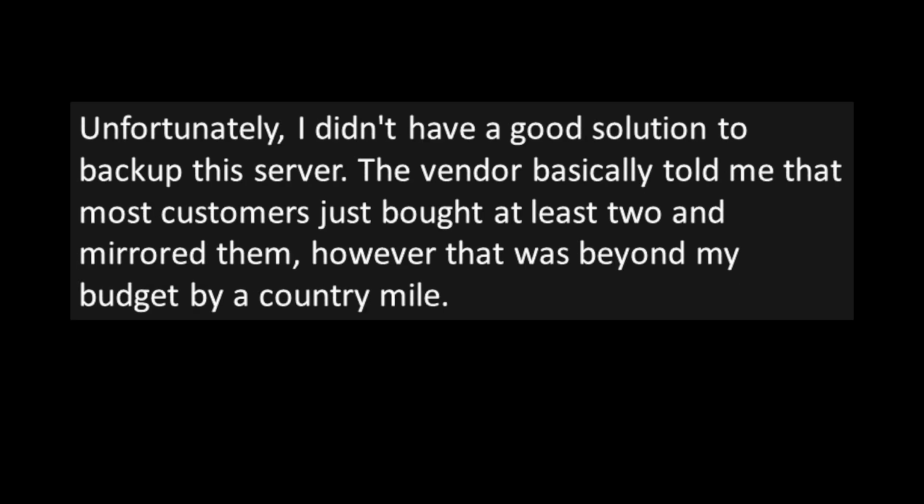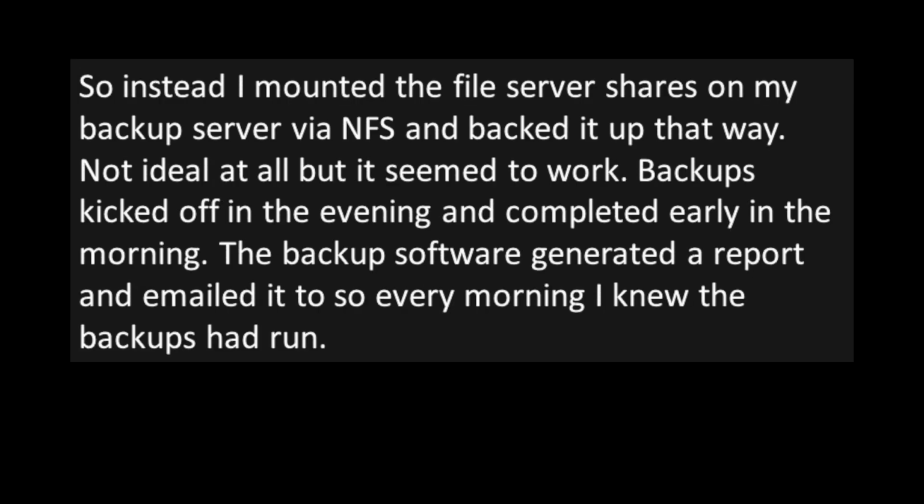Unfortunately, I didn't have a good solution to back up this server. The vendor basically told me that most customers just bought at least 2 and mirrored them. However, that was beyond my budget by a country mile. So instead, I mounted the file server shares on my backup server via NFS and backed it up that way. Not ideal at all, but it seemed to work. Backups kicked off in the evening and completed early in the morning.